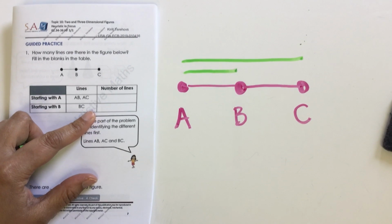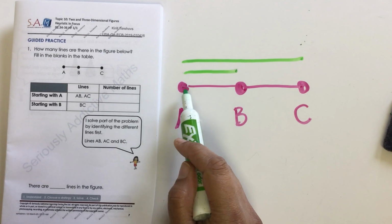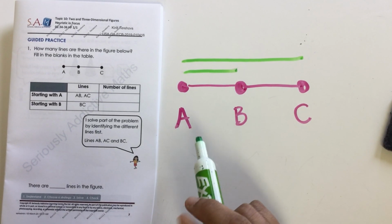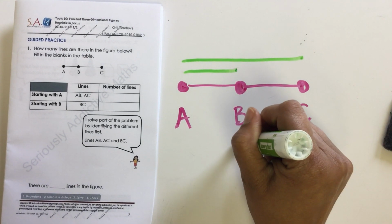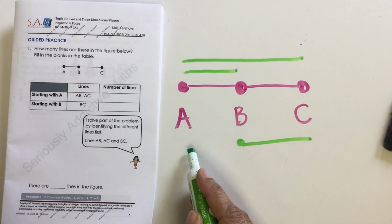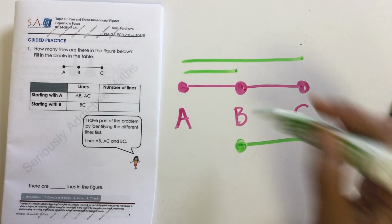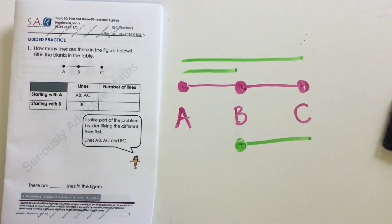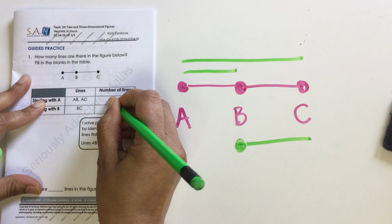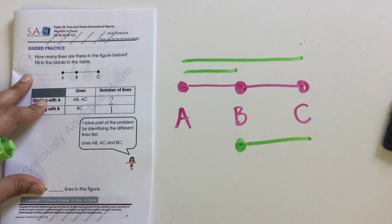Now, what about when we start with B? So we started with A, and we said we could make a line from A to B and then A to C. But what if we started at B? For B, we can only make B to C, because if we did BA, that would be the same thing as AB, okay? All right, so we have 2 lines here that start with A, and we have 1 line here that starts with B.